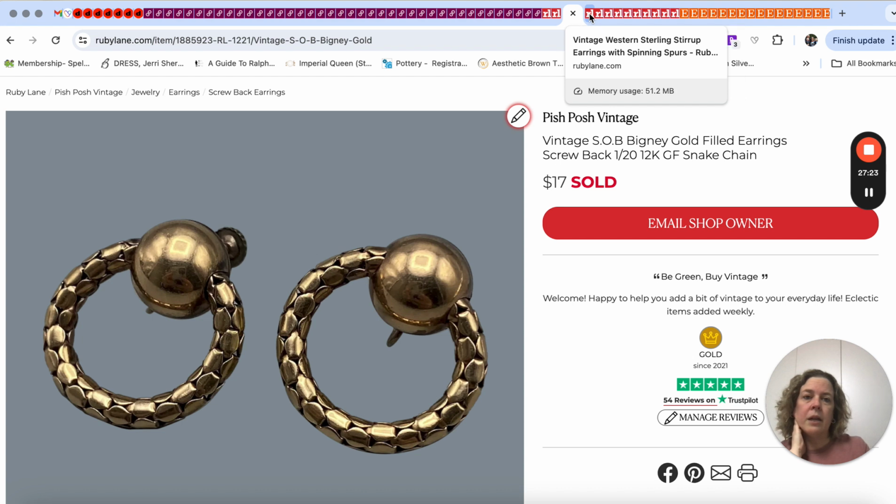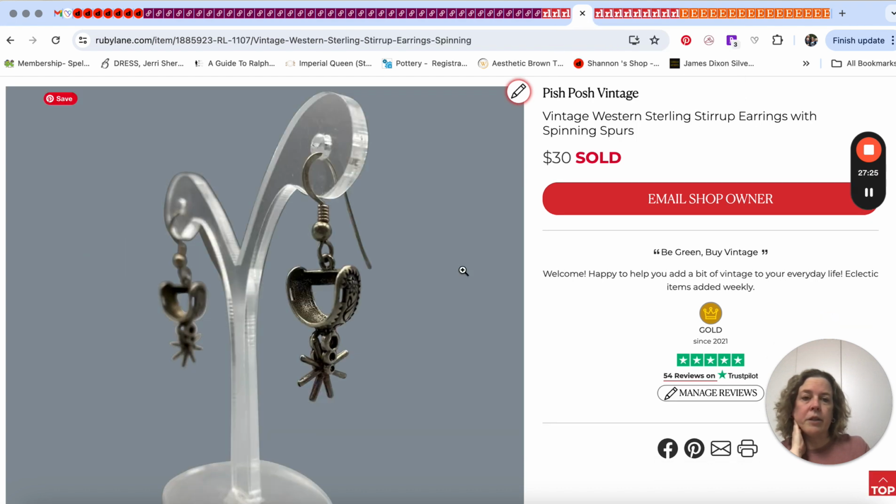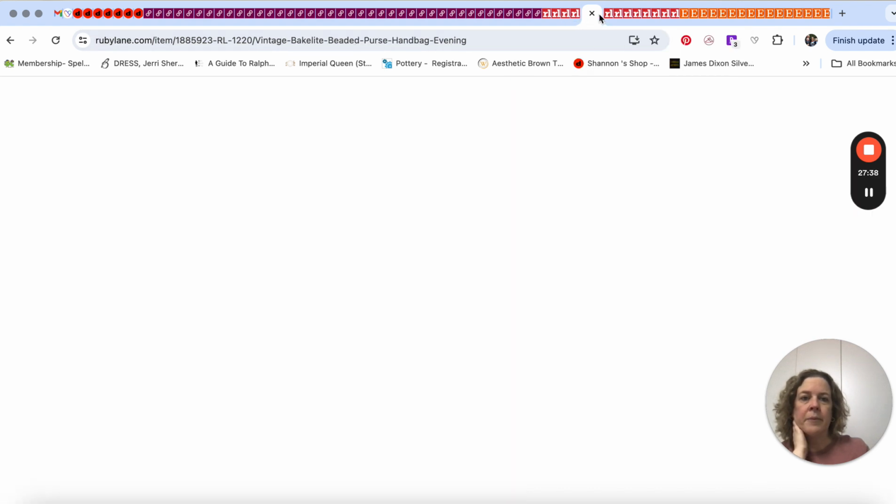Then these earrings sold for $30. They are sterling silver, and as you can see, they're stirrups with the spinning spurs. The spurs actually do move, so articulated, or whatever you want to call it.